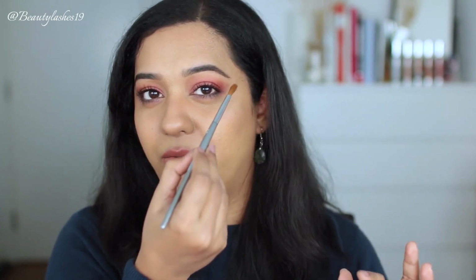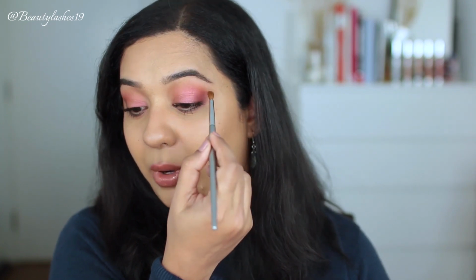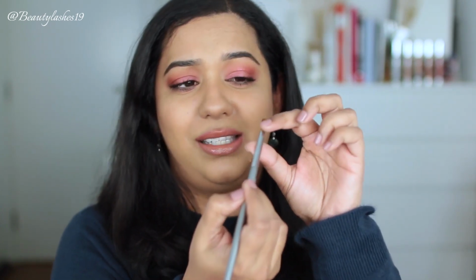So instead of using the flat side of the slope for the outer V, you can flip it, use the pointy edge in your crease, and then the same slope does the blending work for you. So beautiful shape and very unique, and I would highly recommend you guys to try this brush out. They also have a larger size in the same style.